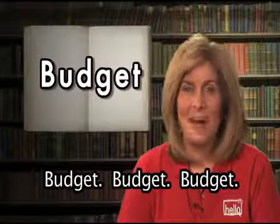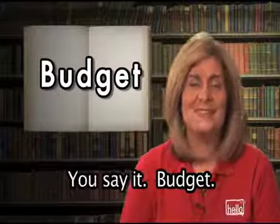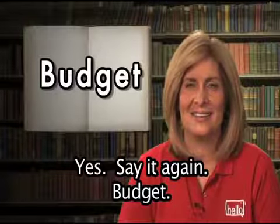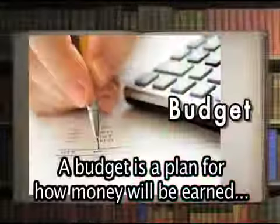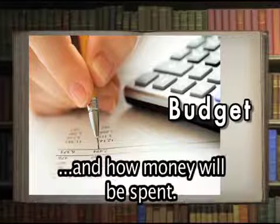Budget. You say it. Budget. Yes, say it again. Budget. Once more. Budget. That's correct. Well done. A budget is a plan for how money will be earned and how money will be spent.